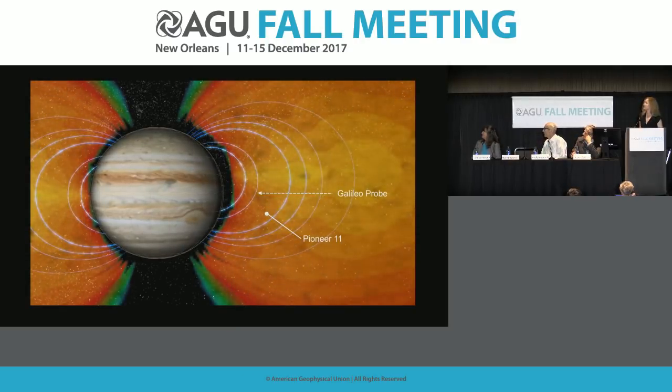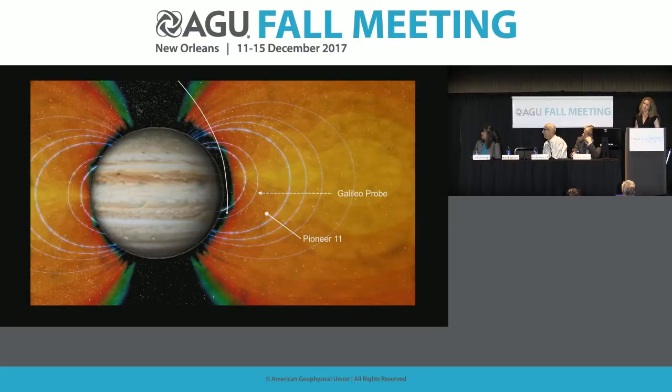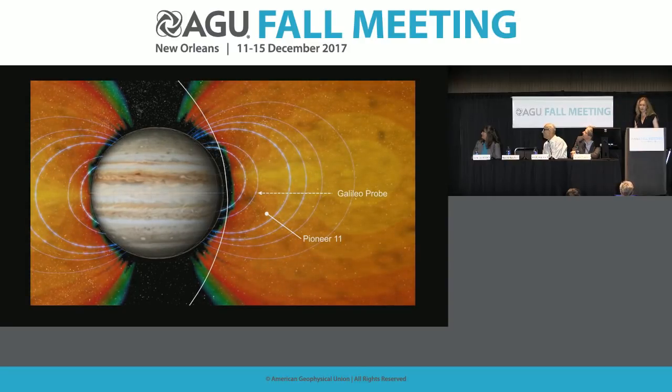This is an artist's rendition of the high-energy electron radiation belts very close to the planet. And Juno's trajectory threads the needle between those radiation belts and the cloud tops. We get closer than any other spacecraft has ever gotten to Jupiter. We're about 2,100 miles from the cloud tops at our closest approach during every science pass. And other spacecraft have gone into the inner radiation belts, but never quite as far as we do.